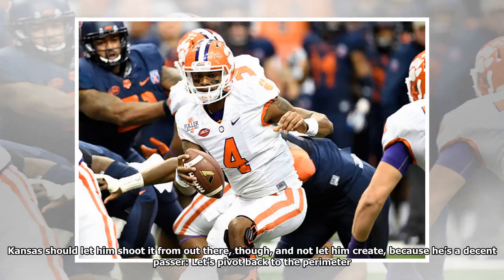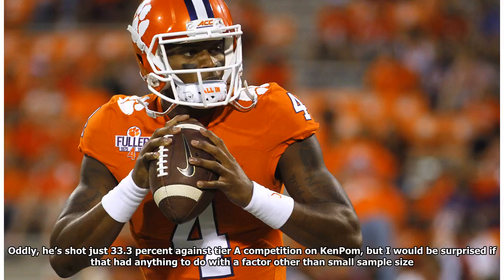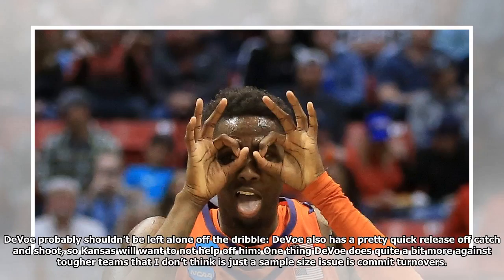Let's pivot back to the perimeter. Clemson's best three-point shooter is Gabe DeVoe, who shoots 40% on 208 attempts this season. Oddly, he's shot just 33.3% against Tier A competition on KenPom, but I would be surprised if that had anything to do with a factor other than small sample size. DeVoe probably shouldn't be left alone off the dribble. DeVoe also has a pretty quick release off catch and shoot, so Kansas will want to not help off him.